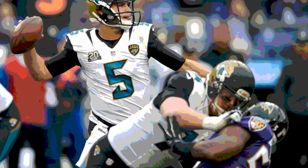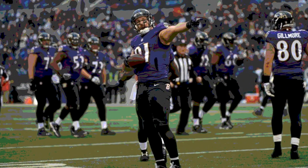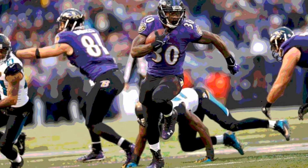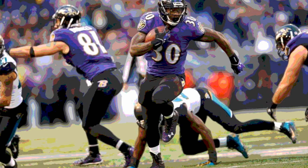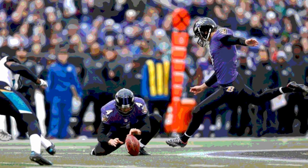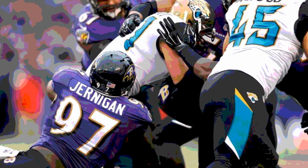Then on 3rd and 1, Flacco got stopped short for no gain as he wasn't able to pick up the first down, so they would bring out the field goal unit, and then they got a delay of game, so they would end up going back 5 yards as it was going to be a 49-yard attempt, but now it would be a 54-yard attempt, and it was up and it was no good.